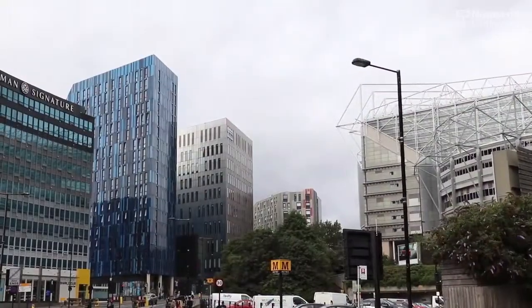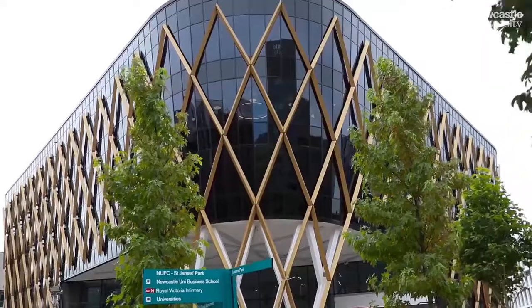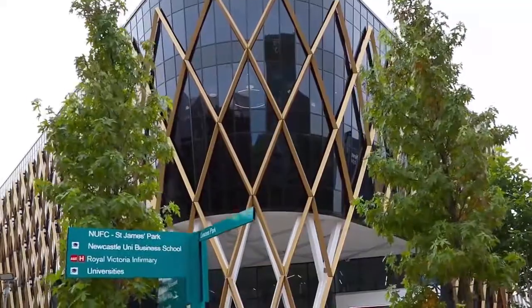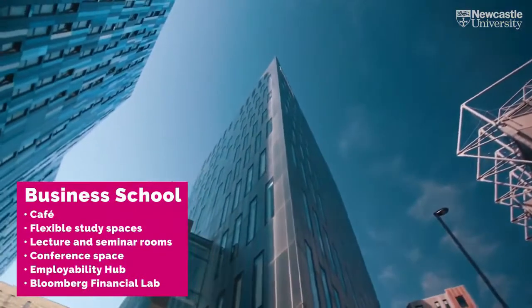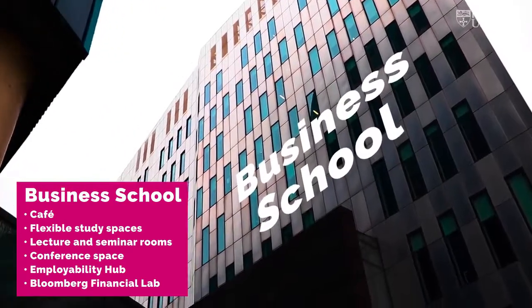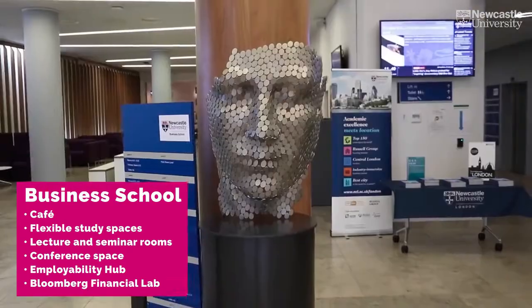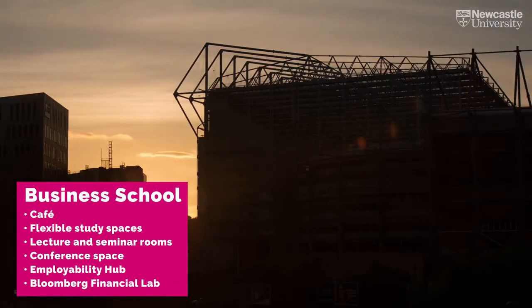Let's check out the second part of campus on the west side of Newcastle, home to our business school and the Helix development. It's just a short walk away. Nestled amongst Newcastle's main high-rise towers, you'll find our business school. 8 stories of undergraduate and postgraduate study and research, housed within its high-rise walls, as well as some of the best views of the west side of the city.